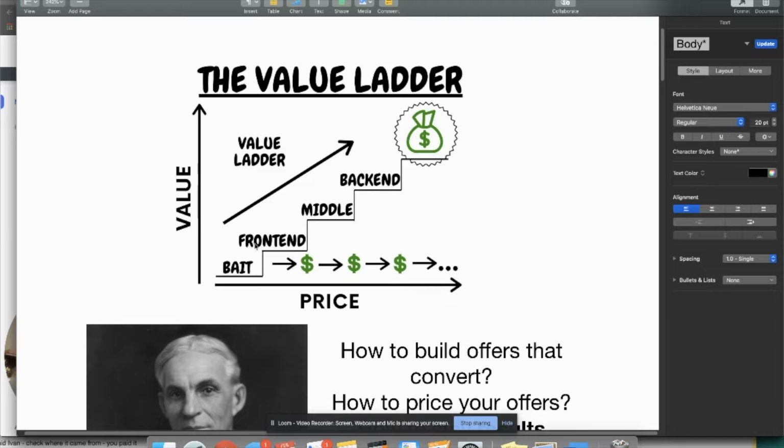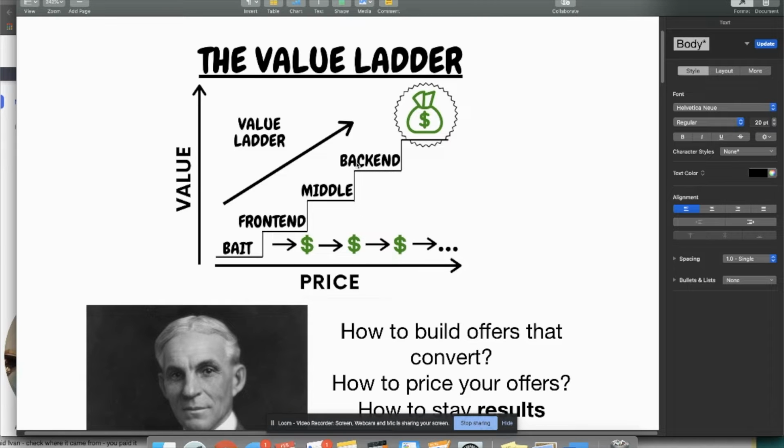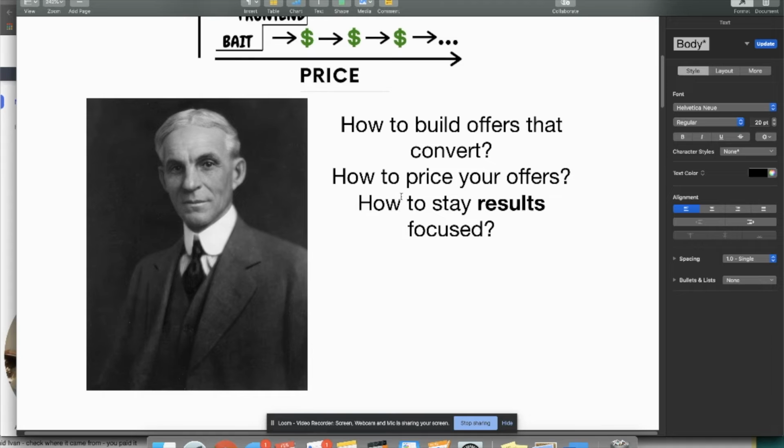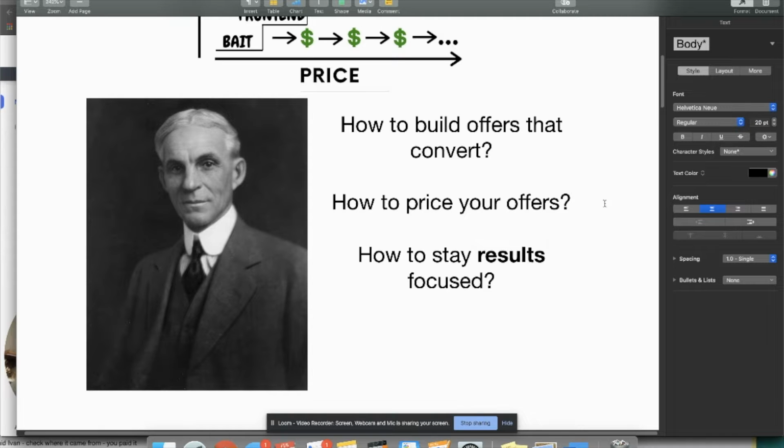Okay, so we're going to come back up to these notes right here of the value ladder. I'll talk about that a lot here in a second. We'll even draw out some examples. But first, I want to talk about my homie right here to the left. His name is Henry Ford. I'm sure you've heard of him. Ford Motor Company. He was historically one of the most awesome entrepreneurs in the world. And there's this old story that I want to share with you.